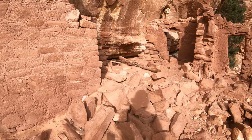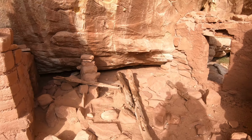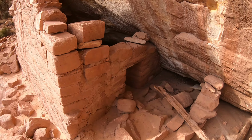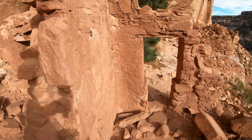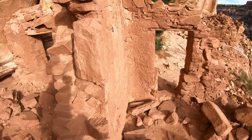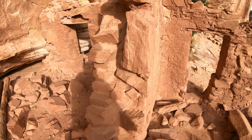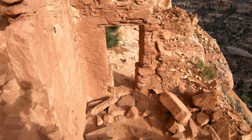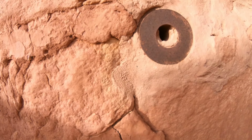Look at that wood. Oh, look at that small door. Look at everything. Something like this would be about 3 million in today's market. 2-bedroom, no bath. Oh, look at that. Oh yeah, it is cement, huh?